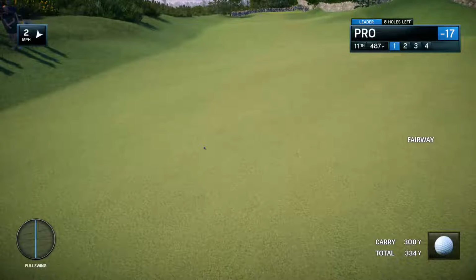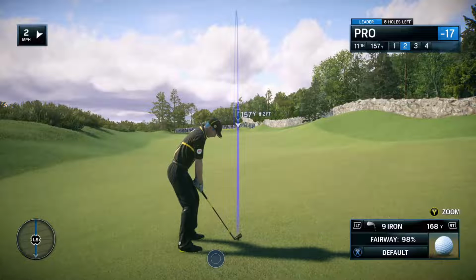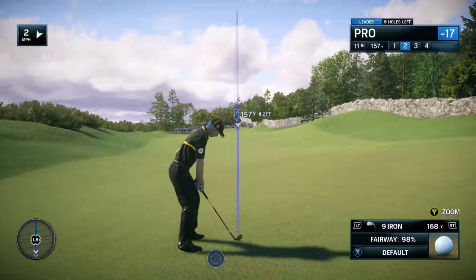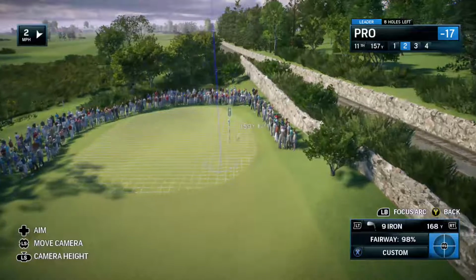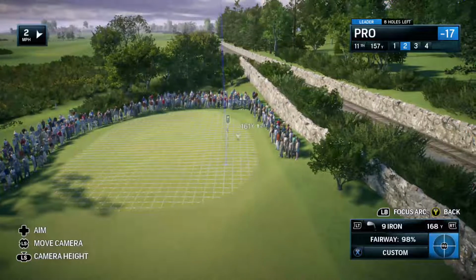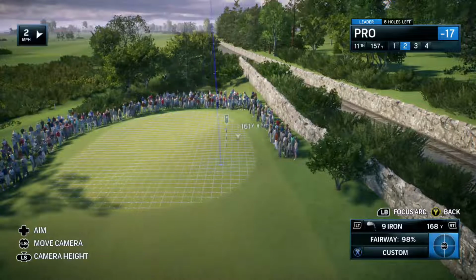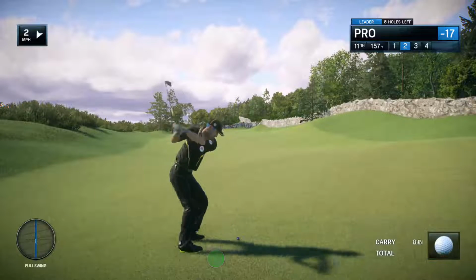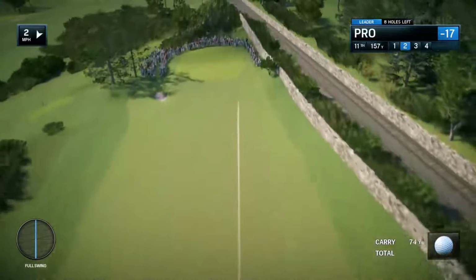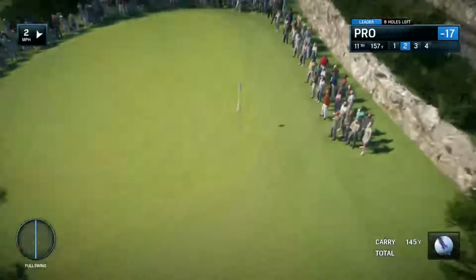And now it's right in his wheelhouse. Good position where he can attack the pin. Yeah, he has all those options now. That ball's sitting up. You can bring it in high. You can bring it in low. The choice is yours. Appears to be tracking well.